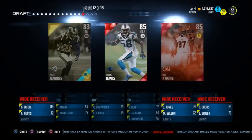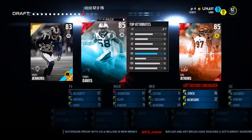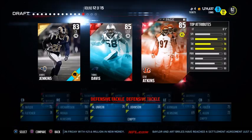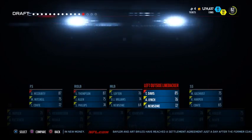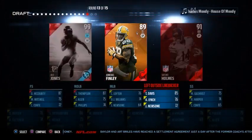Going to have to go with wide receiver there. Gold rated wide receiver. This pick here. Could get a cornerback in, but I'm not an insane fan of Jenkins, to be honest. He's a decent card, but I think we'll be able to get a little bit better. So I'm going to bolster up the linebacker core.